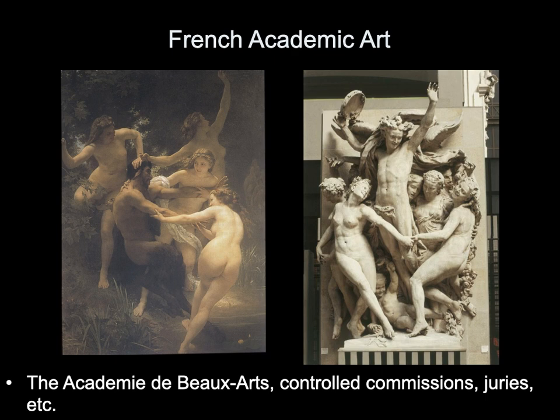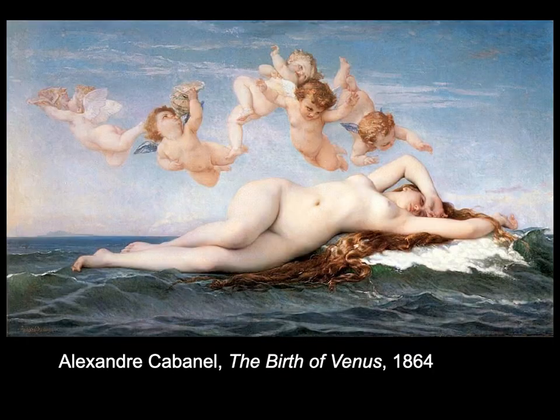It's kind of like the saying, I like both kinds of music, country and Western. They were filled with grand allegory and idealism, and that was the style of the day. Here's The Birth of Venus by Cabanel. And it's a beautiful painting for sure. But this is a good example of what was deemed acceptable in the eyes of the Academy.